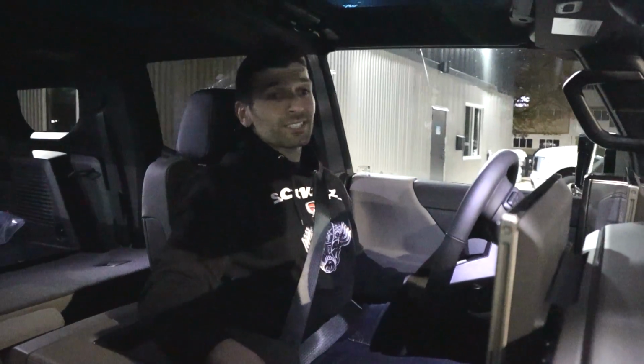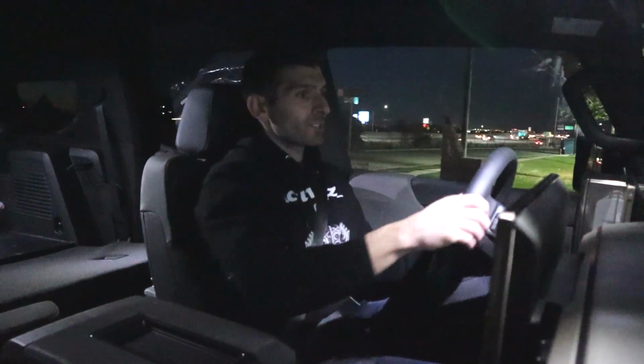Okay, for the next feature, we're gonna talk about the acceleration here, because that is a huge draw of this Hummer EV, because the internal combustion Hummer never had the type of acceleration and performance that the Hummer EV has. Okay, so here we're at a stop.